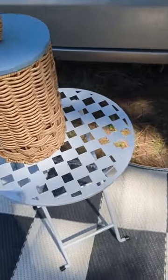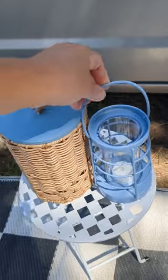Gotta stay hydrated. Last but not least, I put some finishing touches on my campsite to make it nice and pretty. Hope you enjoyed!